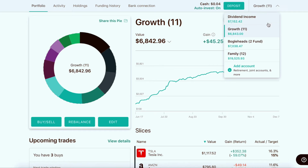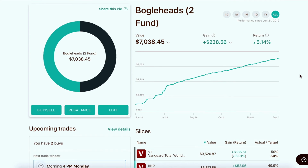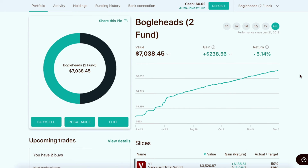Now we'll move to the Bogleheads portfolio. This is the portfolio that I recommend for almost everybody in my family who doesn't want to spend time learning about investing. It's an easy portfolio based off of the Bogleheads platform, the lazy 3-fund portfolio. Now we've turned it into the 2-fund portfolio because we can actually do it with just 2 funds.